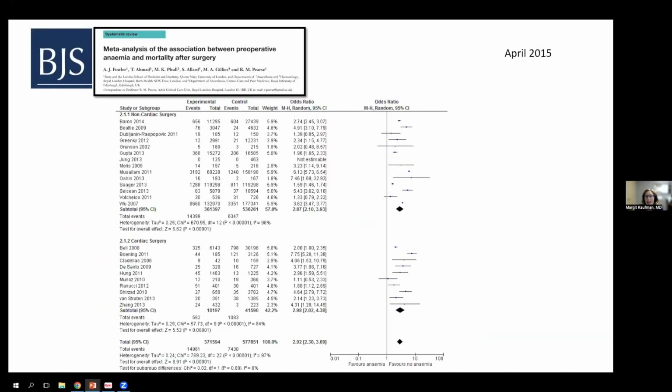And then the meta-analysis comes about in 2015, looking at the presence of pre-op anemia and surgical outcomes in both non-cardiac surgery and cardiac surgery. And here's our forest plot that shows this as a composite outcome of 30-day or in-hospital mortality according to the author-defined level of anemia. And the size of the markers indicates the weight for each study. So you can clearly see that overall they shift to the right side, which favors no pre-op anemia.